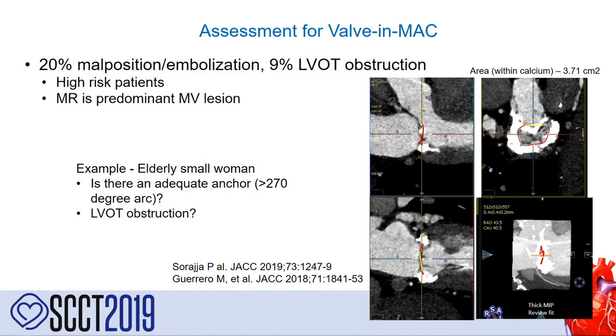So here's an example of doing this. We did this a while back. This is an elderly, small patient. Is there an adequate anchor? And what you like to see is about 3/4 of the circumference is covered in calcium so you can anchor your valve. That is the case here. Will there be left ventricular outflow tract obstruction? So in diastole, where it would be at its largest, I'm trying to find what valve do I put in.